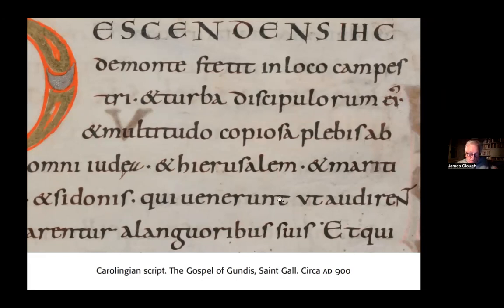Notice also that there's a lot of space between the lines written on parchment, and we can recognize every single letter here very easily. They, of course, used uncials for their capital letters within the text.